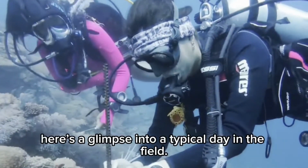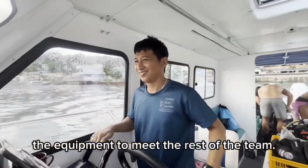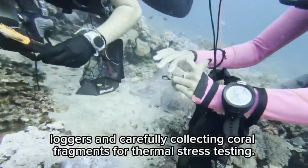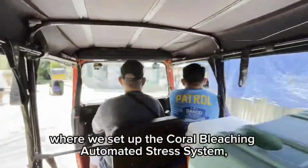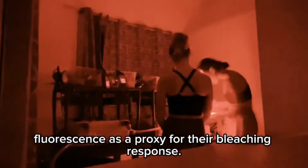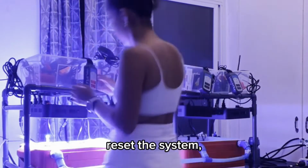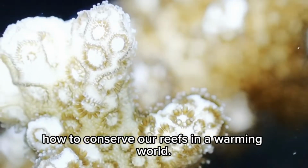And here's a glimpse into a typical day in the field. The day starts early, as we head to the dive center with all the equipment to meet the rest of the team. We then conduct 2 dives, retrieving temperature loggers and carefully collecting coral fragments for thermal stress testing. Back at the port, we load the samples and head to the lab, where we set up the Coral Bleaching Automated Stress System, or CBAS. Over the next 24 hours, we monitor temperature and measure the coral's fluorescence as a proxy for their bleaching response. After the run, we clean up, reset the system, and prepare for the next cycle. Fieldwork can be long and demanding, but it's worth it if we want to understand how to conserve our reefs in a warming world.